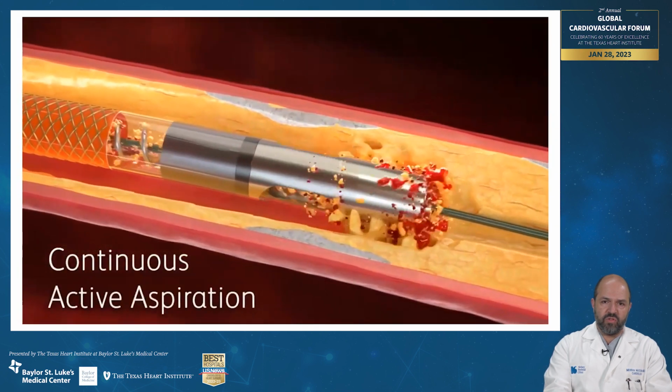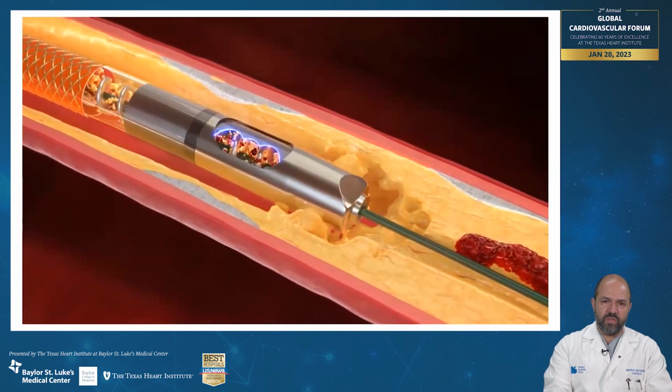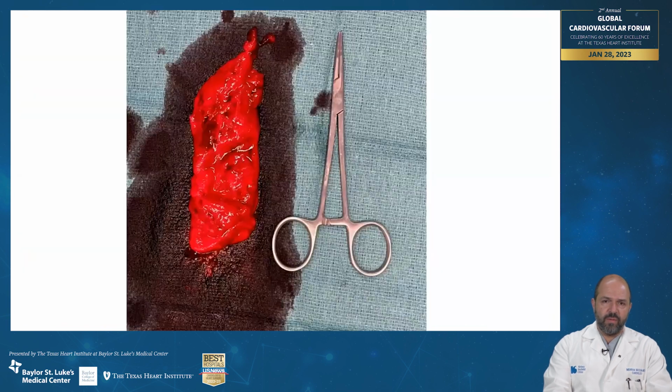We won't have to go through this entire presentation, but I wanted you all to see that this is one of the newer novel therapies that are available for this space. And this is what we were able to pull out. This came out completely in one piece, and as you can see, it's the size of a hemostat. We were amazed that we were able to pull this all out in one piece through that device. We thought it would be churned up, but again, it makes for a very good picture.